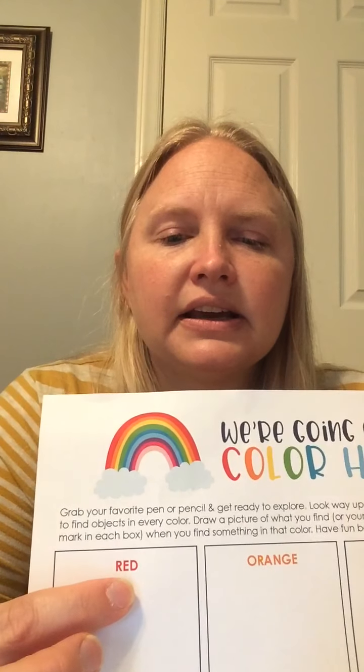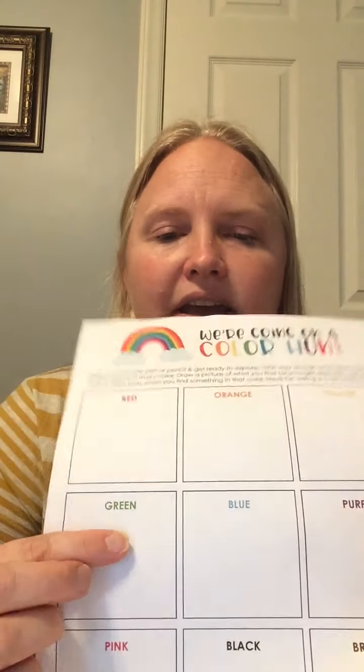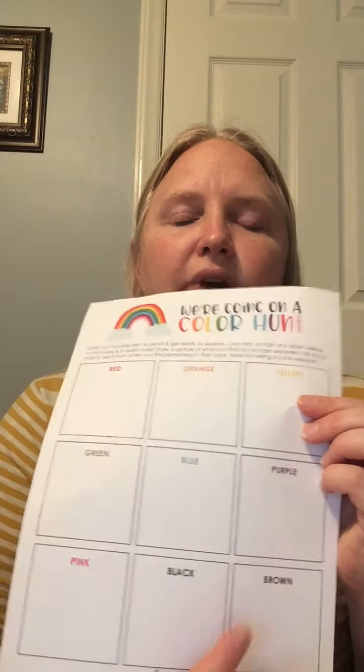So you print off your color hunt. This one looks a little different, doesn't it? Up here's the color. What color is this? Yep, it says red, and it is the color red. And we have orange and yellow and green and blue and purple and pink and black and brown.